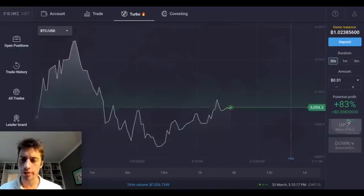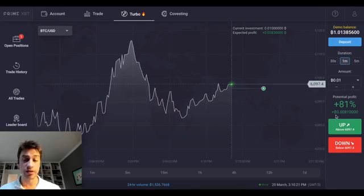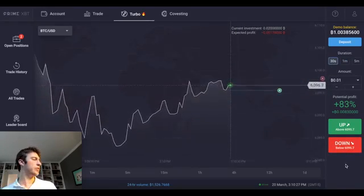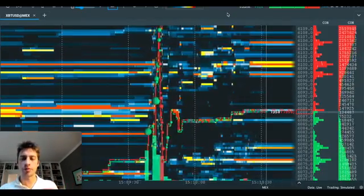So I'm going to get 1 30-second here, which expires in 30 seconds. And the 1 minute, I'm going to do 1 up right there. And let's see how these two perform. I'm doing that because Bookmap looks pretty bullish.